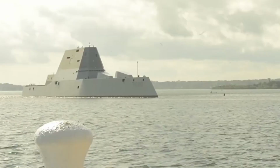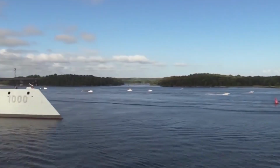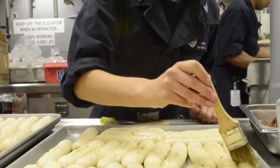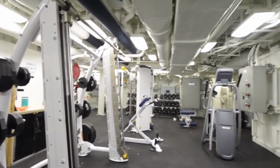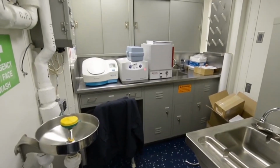The ship operates with a crew of 147 and has space to accommodate 28 additional Marines. Its formidable arsenal includes 80 vertical launch cells for Tomahawk missiles and 2 155mm guns, complemented by active defense systems and fire scout drones. While the Zumwalt may be difficult to spot on radar, its presence is undeniably impressive in person.